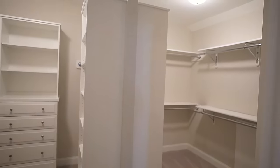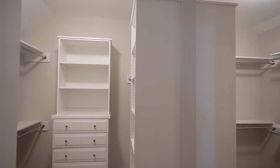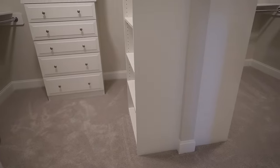I do like that this closet is split in half. But even then, look, don't you guys feel like those drawers right in front of us are such a waste of space? They could have definitely done more with that.